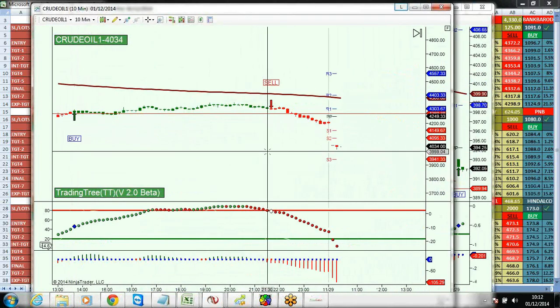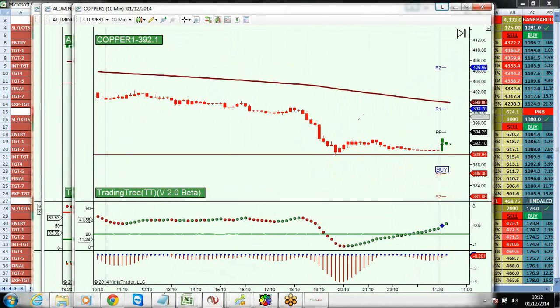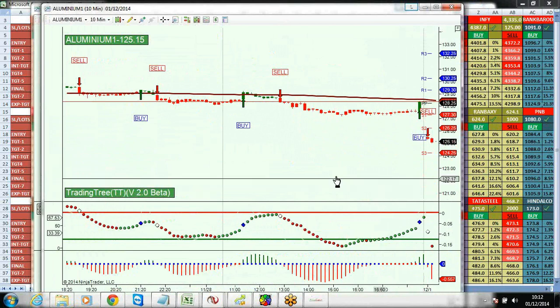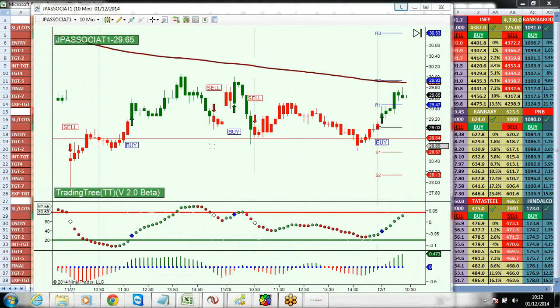And crude you can short below 4000. Below 4000 you can short crude. And copper you'll get a sell call, don't worry. And aluminium you can short below 124. 125 you can short. So your next target will be 124.23, that is for aluminium.